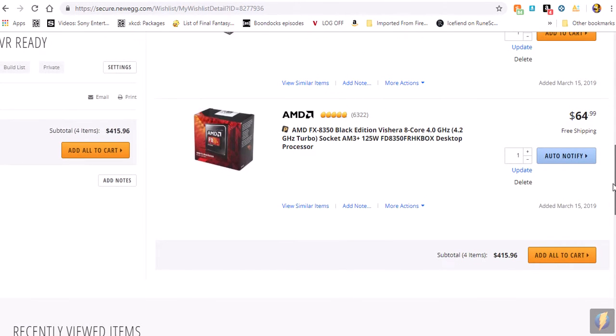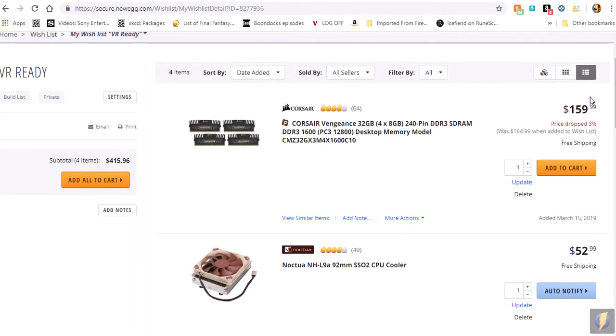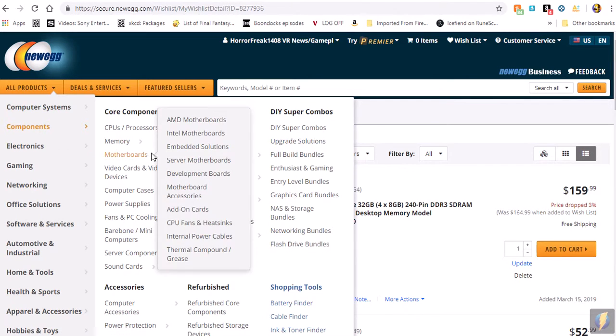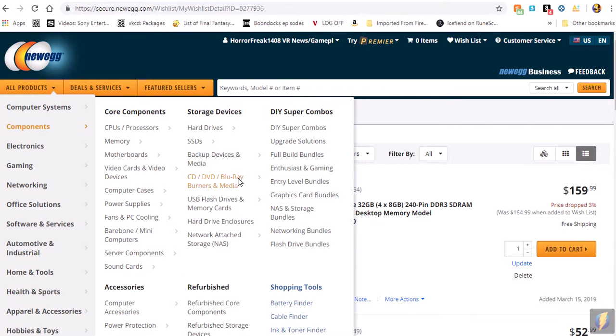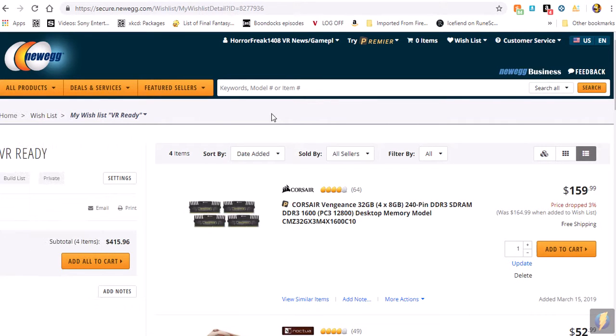So far, for the few pieces I've gotten, processor, motherboard, fan, and the memory, that's gonna run me $416 just between those. And I haven't even factored in the cost of video and sound cards, cases, power. Let's see. Solid state versus hard disk drives. I got two connections for that though, so I'd be able to get one of each. I highly doubt I'd actually get a disk writer, because honestly, they're useless at this point, at least for me.